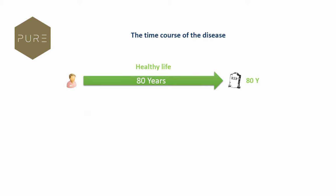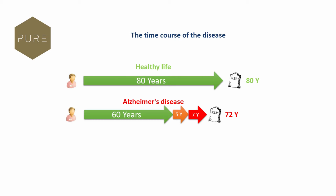Now, while a healthy life might be 80 years, Alzheimer's disease, unchecked without prevention, might give you a lifespan of 72 years with 7 years of severe symptoms.